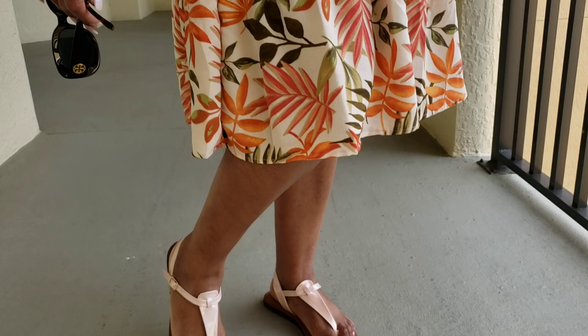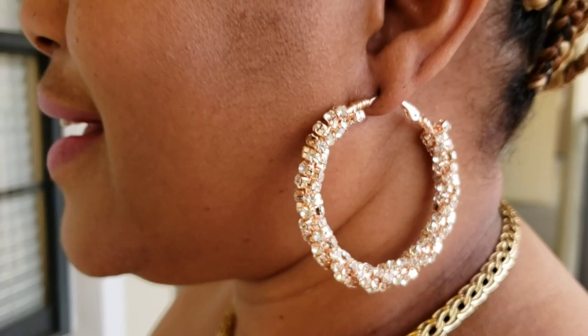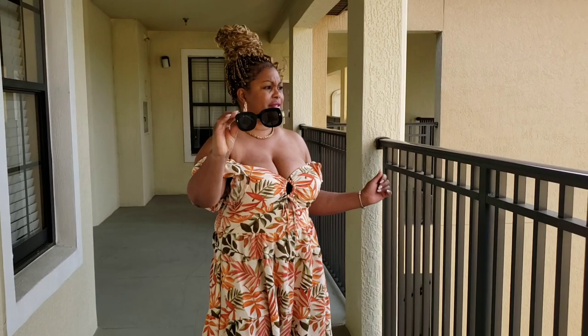Then I went ahead and put it with these sandals right here. Absolutely love them as well. The earrings, again, are from Rainbow. So accessories, guys, accessories, turn it up. I have my signature necklace, and I went ahead and did a messy bun. And the glasses are by Tory Burch, keeping up with the bamboo theme. See that? The TT, right?